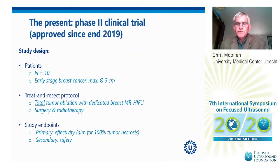Now, what do we go towards now? The present is a phase 2 clinical trial that was approved at the end of 2019, but stopped because of COVID. The study design is n=10, so 10 patients, early stage breast cancer, with again a treat and resect protocol, but now with a complete ablation, followed by surgery and radiotherapy. The primary endpoint is efficacy and the secondary is safety.